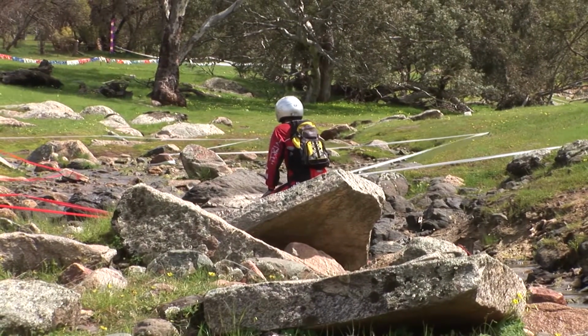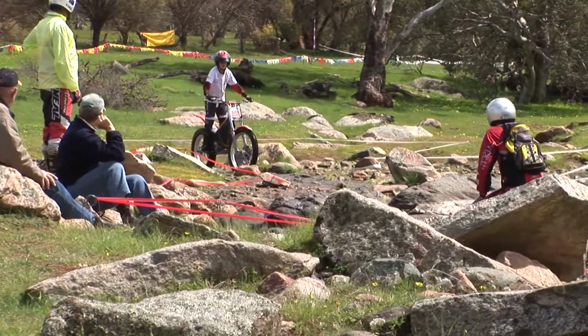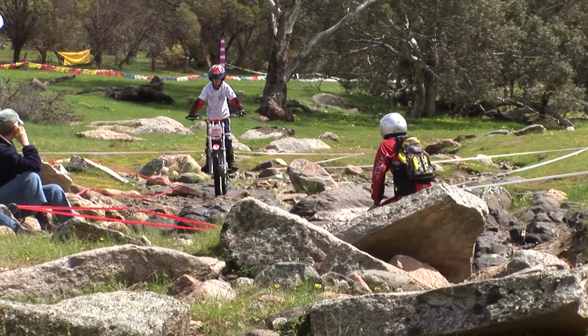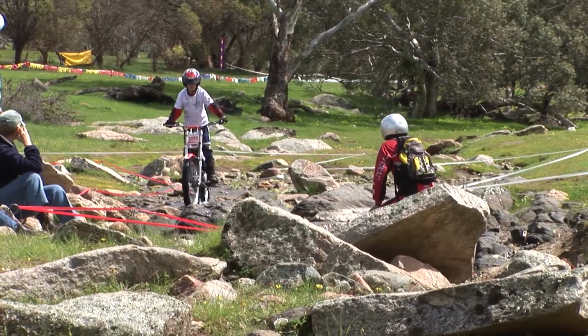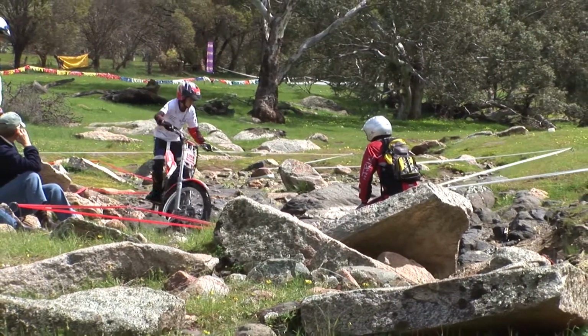As you see the guy in the middle of the creek, he's not going to the toilet, he's actually waiting for his junior rider to come through. It's great that they escort the junior riders through each section and help show them the way, and just to catch them if they do crash or fall off, get the bike out of the way, or try and stop them from drowning in the creek.